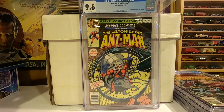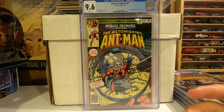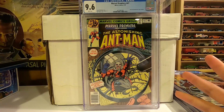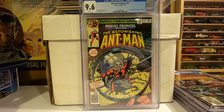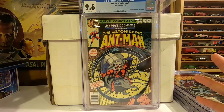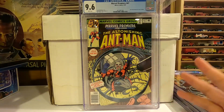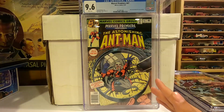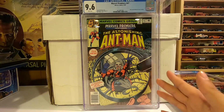9.6, which is easily, in my opinion, for vintage Bronze Age Marvel comics, the best book we have in our collection as far as grade is concerned. A 9.6 is not something I was expecting out of this. I was thinking maybe somewhere between a 6.5 to an 8, 7 to 8 maybe. I did not realize, definitely when we sent it out, how good in condition it was.